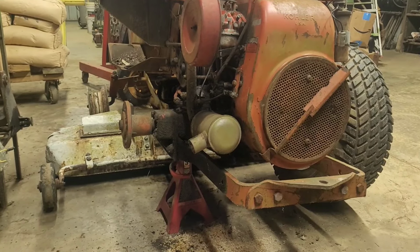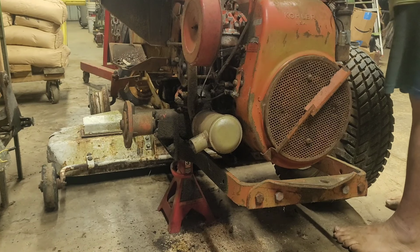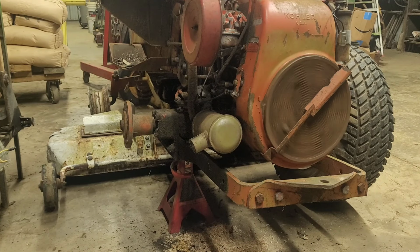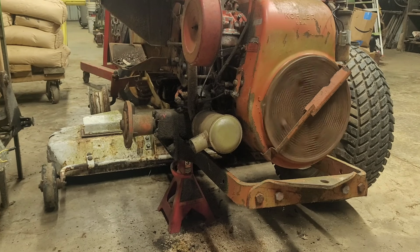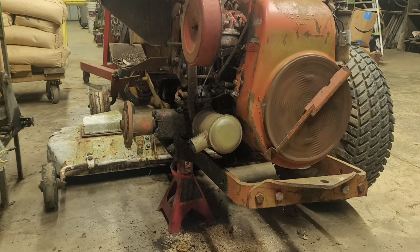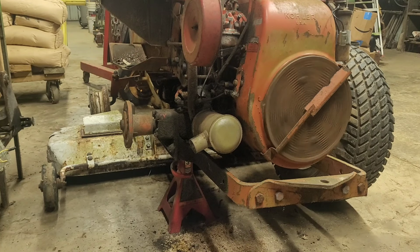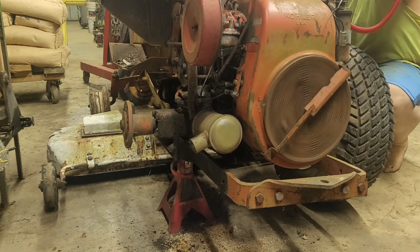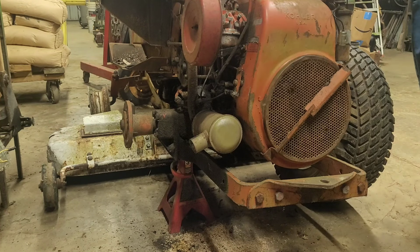Alright, I put points and condenser on it. I am going to have a heart attack if it does not have spark now. I'm going to get confident. I'm going to take the spark checker off. Contact! You better do something. Still no spark. I still don't have power from the points.